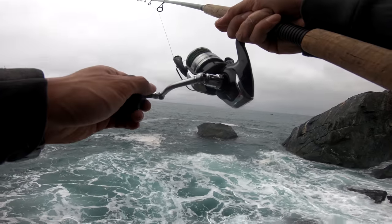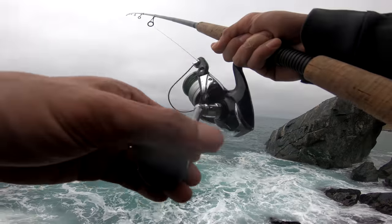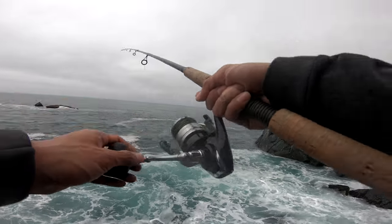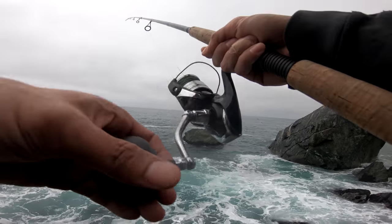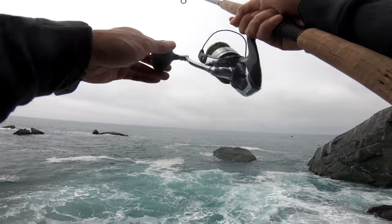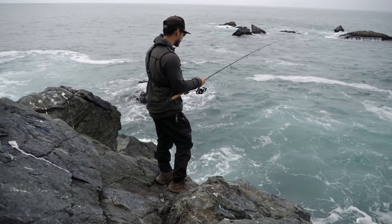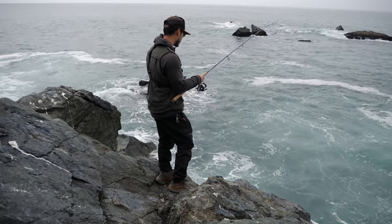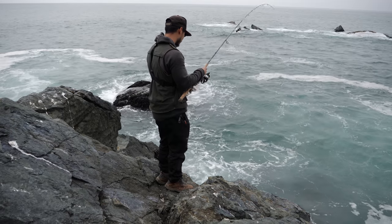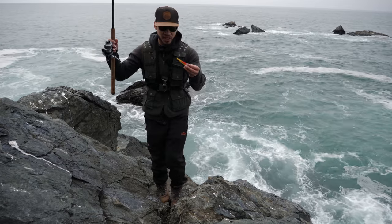Bite. Oh, I missed it. Bite though. Let's come back for it. It's right there again. I wonder what fish it is. Keep getting those bites, man. I think it's a small rockfish or something. Nope. It's got to be a lingcod. Look at that.